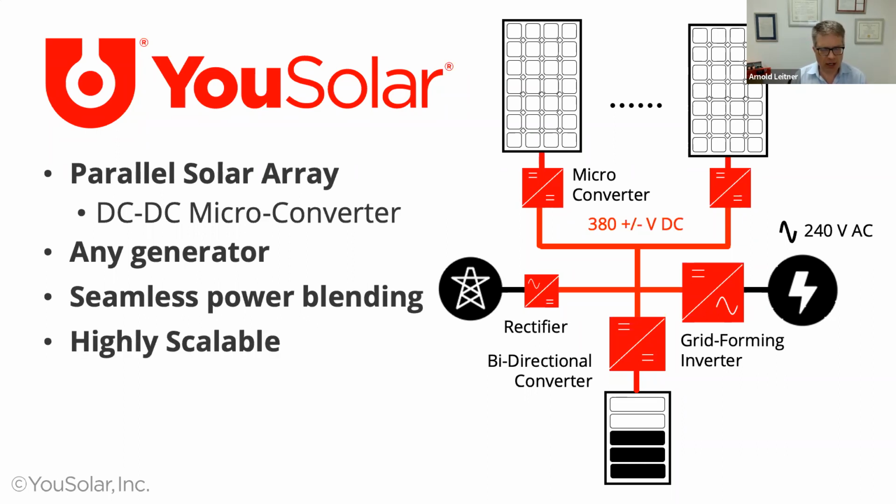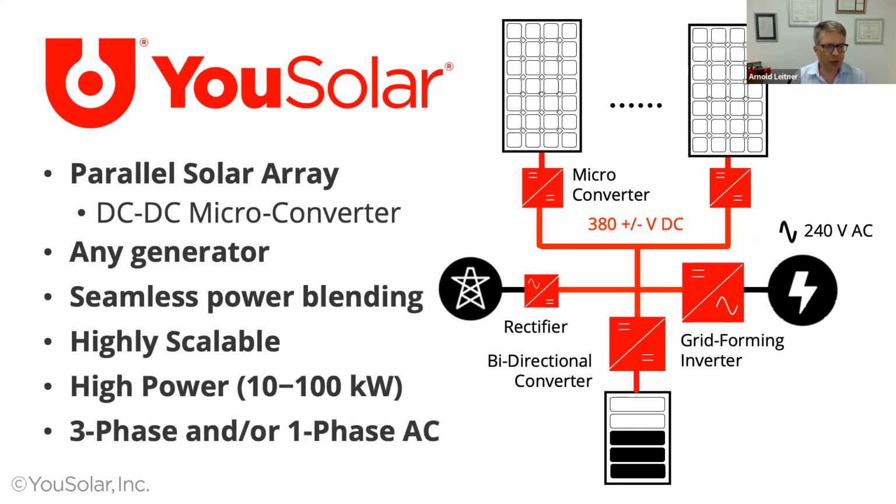The result of this architecture is a highly scalable system. It's very high power. Currently, we do basically 10 to 100 kilowatt, but I'll show you at the end of the webinar that number is being demolished here in short order. And we can do a 3-phase or a single-phase inverter, or both on a power block, or multiple inverters in parallel. It doesn't matter. So we can really scale and adapt to whatever power needs you have.